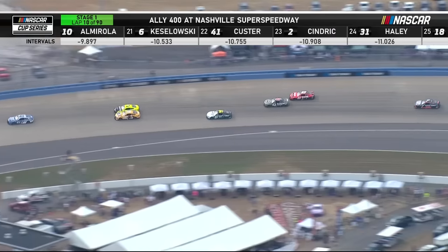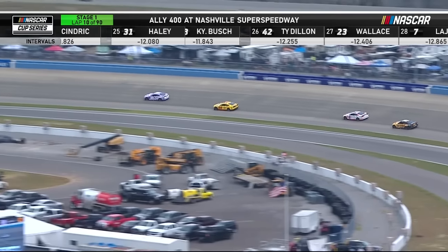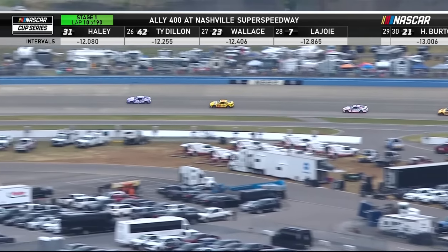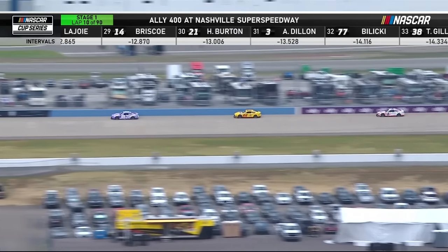Trackhouse showing some strength here, as they have all year long. We've seen so much parity and hot and cold from all these teams, guys running good one week and bad the next, but one team that runs good every single week is Trackhouse. I don't know how they do it.